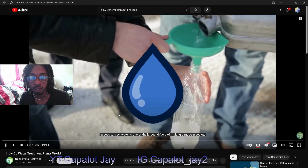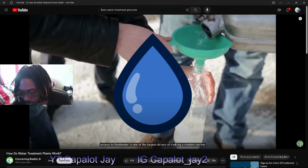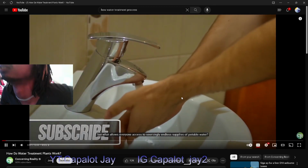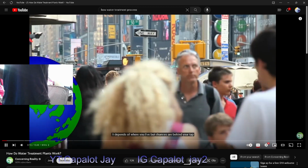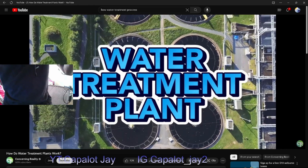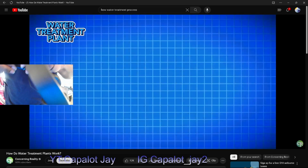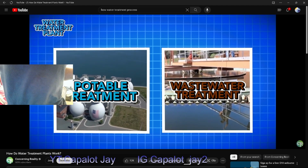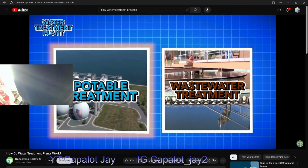Access to fresh water is one of the largest drivers of creating a modern society. But what allows everyone access to seemingly endless supplies of potable water? It depends on where you live. But chances are behind your tap, there's a municipal water treatment plant. There are two main types of water treatment plants: drinking water or wastewater plants. We'll be focusing in on drinking water plants.